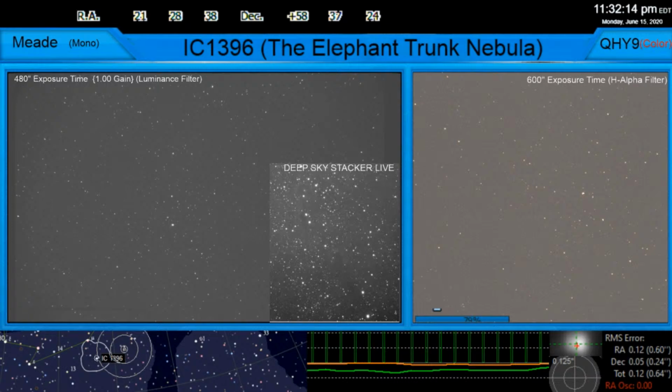We're at 80% on the camera on the right, and we have our first image up that is an 8-minute image now. So we can add the 8-minute image to our wonderful stacked image. So get ready, we're going to look at the Deep Sky Stacker live. We'll see what we get here. We should be able to get more detail now. There we go. It's going to stack it.